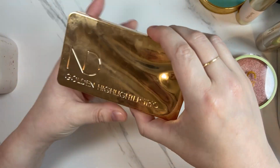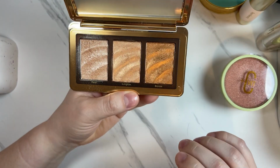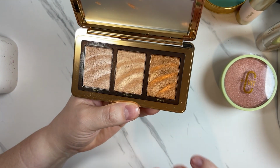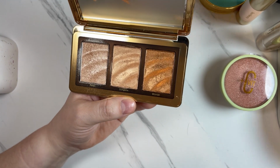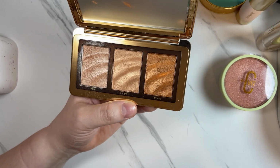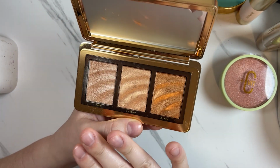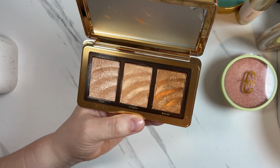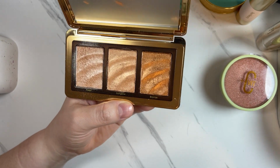And then the Natasha Denona Golden Highlighter Trio. So this is what it looks like. I do have a swatching video of this and the palette that I will link up in the corner for you. The palette is coming up. But this is a beautiful formula for a highlighter. It's just so unique. It's very thin texture, but it provides such a nice glow.